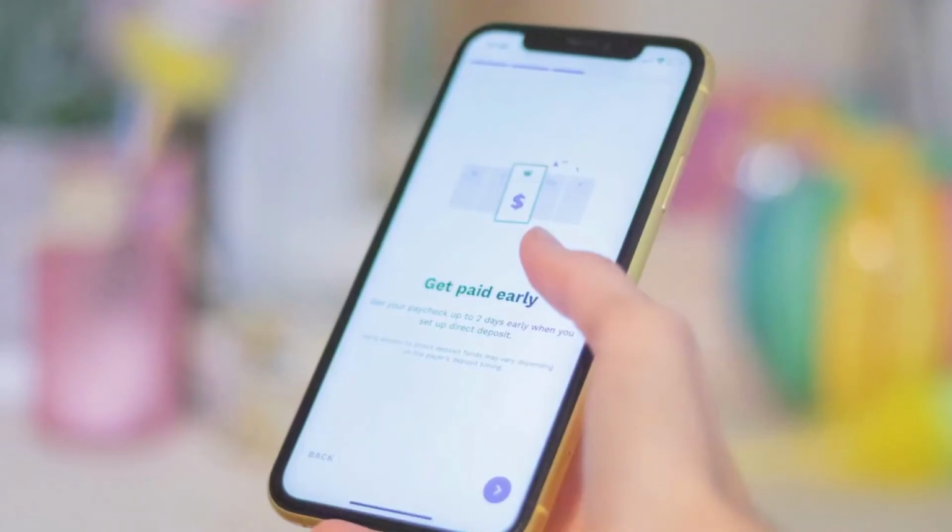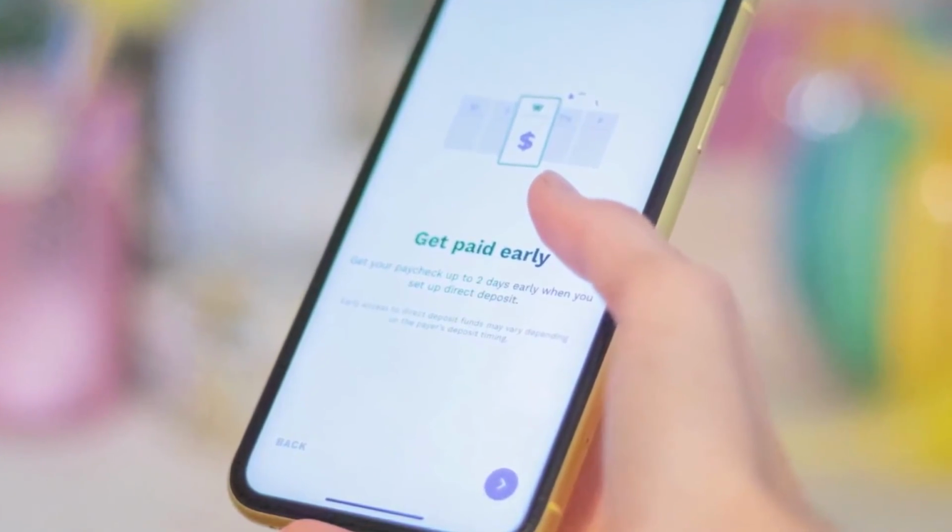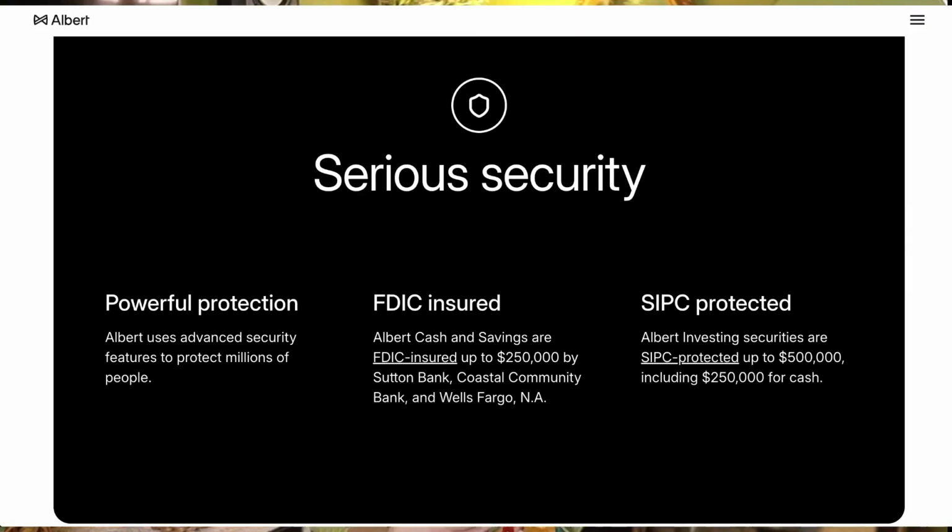Okay, so if we're looking to get an instant overdraft, Albert does not do this by checking your credit score, which is super helpful. You can get qualified in minutes. It's going to link securely to your bank account using Plaid, and then it's going to look at your account health, your government benefits, your recurring income, things like that, and determine how much you qualify for.